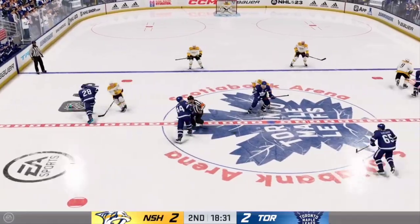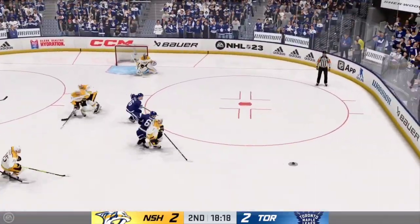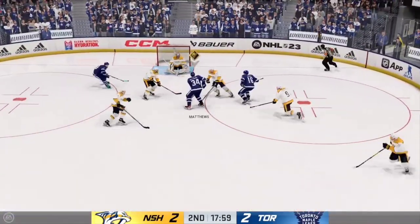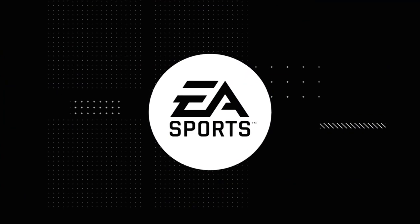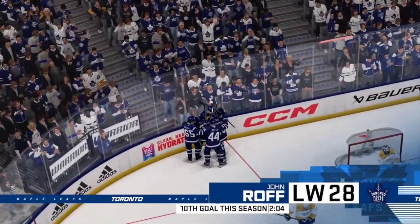Puck is dropped and play resumes. Knocked away. Nashville's got the puck along the wall. Moves it to Matthews. Lets it go. It scores! And the freshman continues to impress. What a great start to the year. That's his 10th goal already.